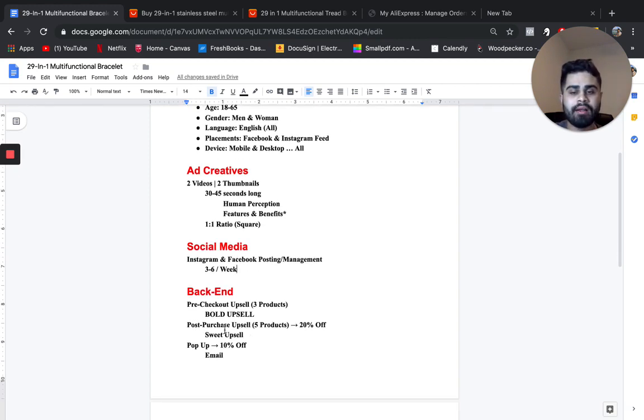I also had a lot of back end systems in place to really maximize the sales of the specific product. I was using a pre-checkout upsell app called Bold Upsell, and I had 3 upsell products, right? They were kind of products that relate or correlate or go hand in hand to the multifunctional bracelet, right? And they're obviously lower ticket because they're upsells.